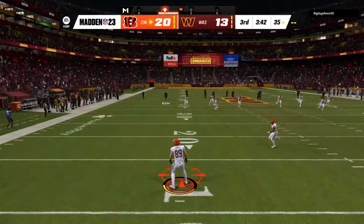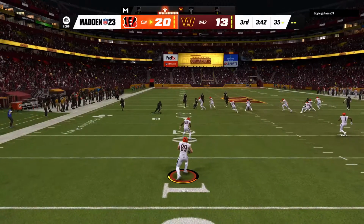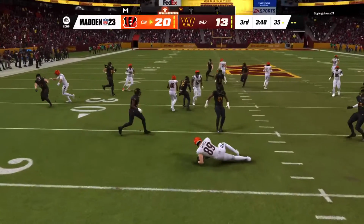After the PAT miss. A fairly short kick from the 14.